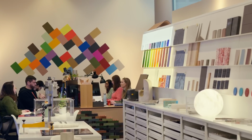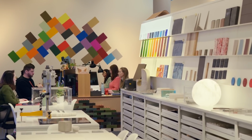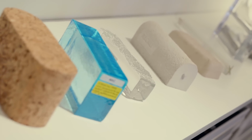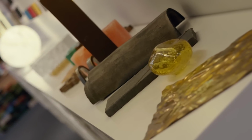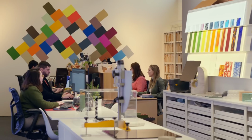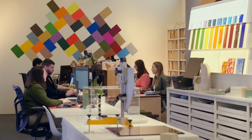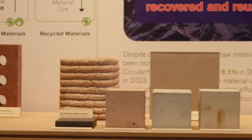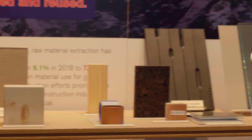I have to say, this is one of the most impressive material libraries I've ever seen. Thank you. But it is, like I said, because we have a range of people, and I've got such a plethora of knowledge and expertise. So it's important to stress that. And we try and do sort of CPDs, exhibitions, as you can see. But it's all at the forefront.